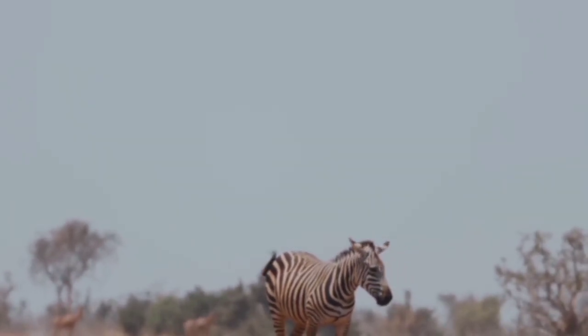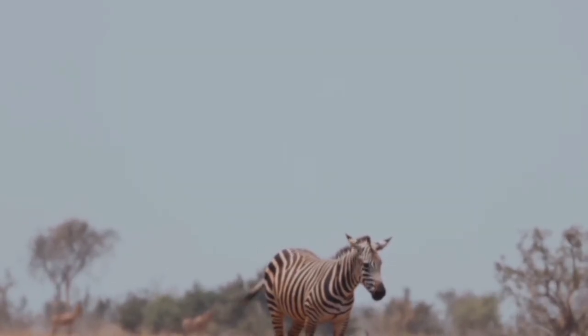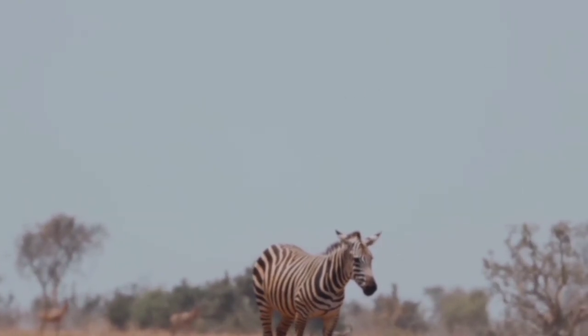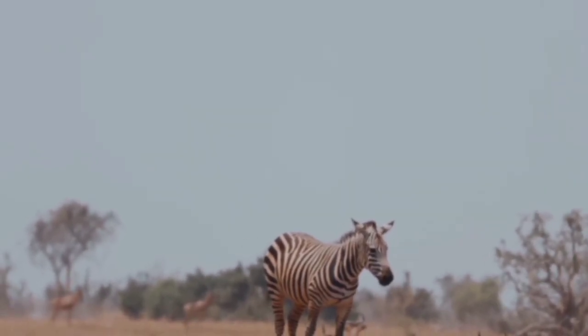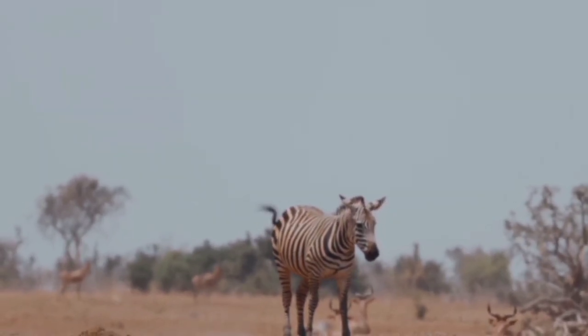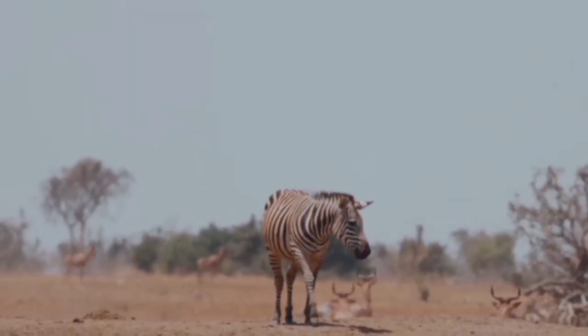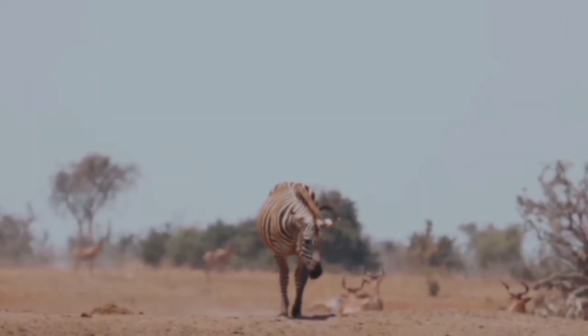Lifespan: in the wild, zebras can live up to 25 years, while in captivity, they may live longer due to the absence of predators and consistent food supply. Predators and defense mechanisms. Zebras face predation from lions, hyenas, leopards, and cheetahs. Defense: their primary defense is to flee, but they can also deliver powerful kicks and bites when cornered. Group vigilance: living in groups allows zebras to watch for predators collectively, increasing their chances of survival.